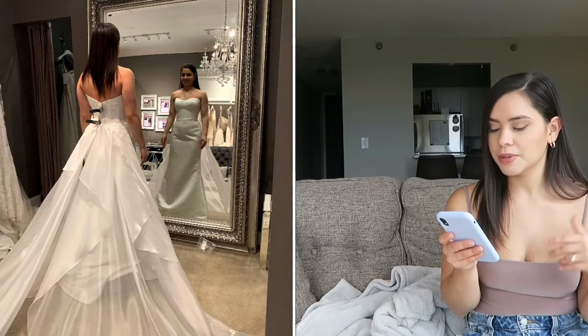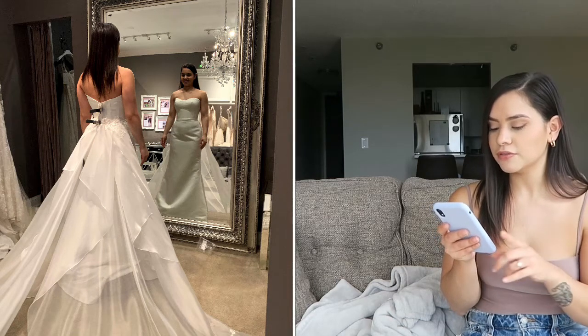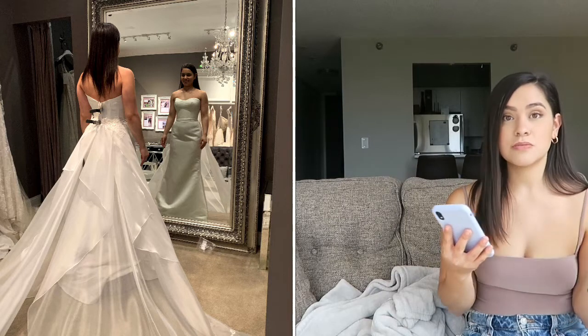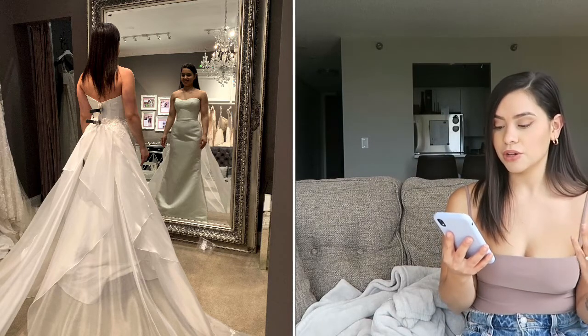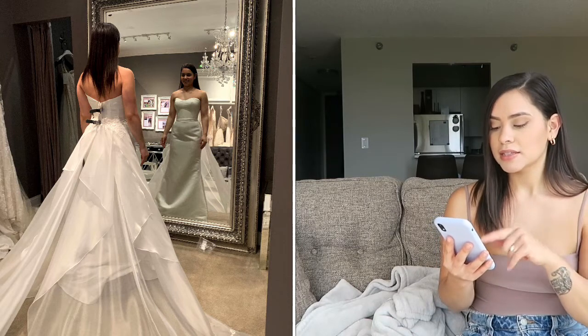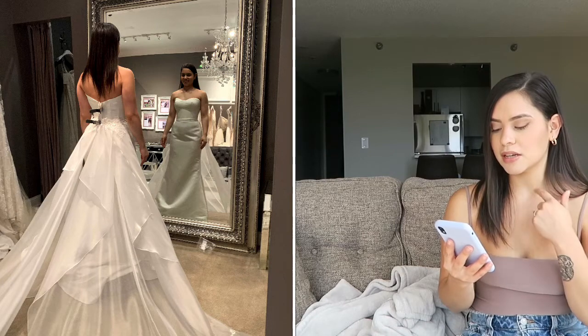Another fit and flare, but it came with a longer train that you can clip on or clip off. And this was exactly what I was going for. I mentioned plain Jane in the beginning of the video. I wanted something silk, fitted to my body. So I really loved this one. I just, again, didn't love the strapless idea, and I didn't love the huge train. So let's see what she did differently.